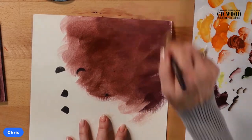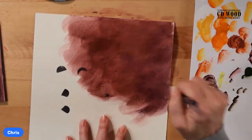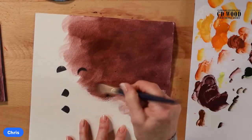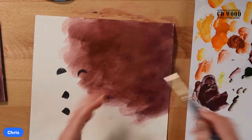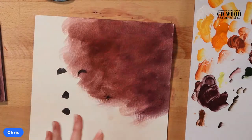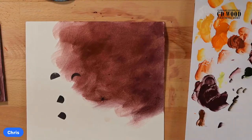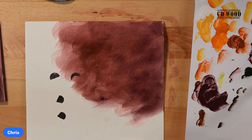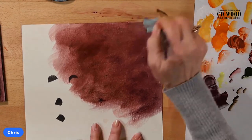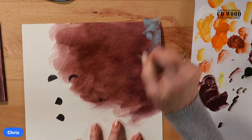I can blend colors together. Darker over here, a little bit lighter over there. Blend it out. To me, that's starting to look very moody. I just wondered what would happen. I may regret this. Pick up a little bit of that aqua sky. A little bit of paint.